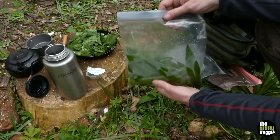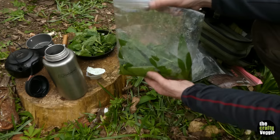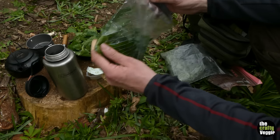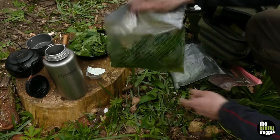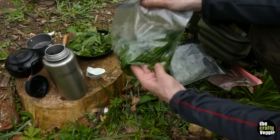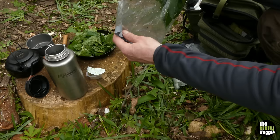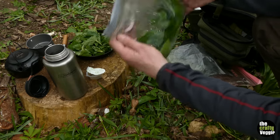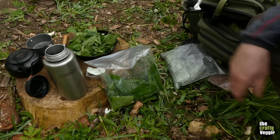When I pick them, I put them into this resealable bag. Keep them in there, keeps them fresh. And add a bit of water to the bag. Yeah, quick rinse around. Pull the water out. I think that's clean enough. Do the same with the nettles.